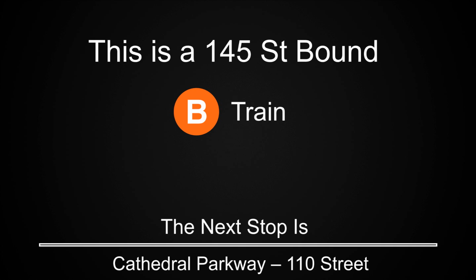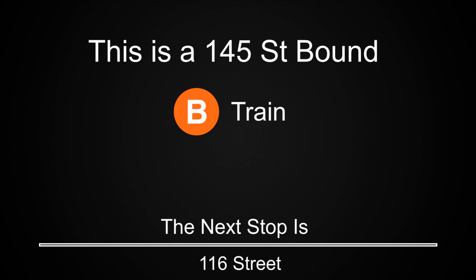This is a 145th Street bound B train. The next stop is Cathedral Parkway, 110th Street. This is a 145th Street bound B train. The next stop is 116th Street.